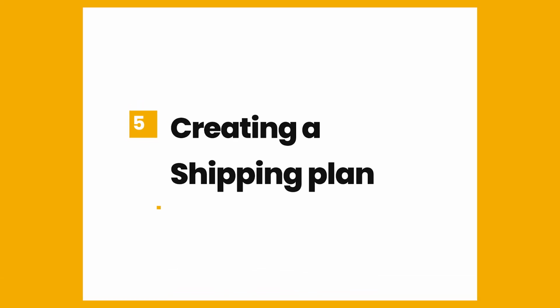Let's jump to the 5th step, which is creating a shipping plan. Once we have the listing created, our manufacturer has sourced the products and it's ready to be shipped, we're going to go into Amazon and create what's called a shipping plan. Essentially, this plan is going to allow us to ship our products directly from our manufacturer directly to Amazon.